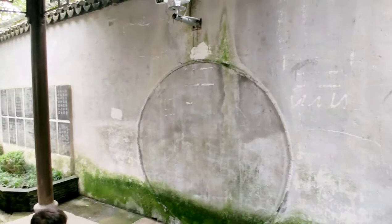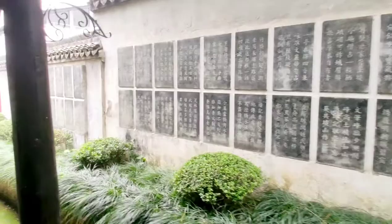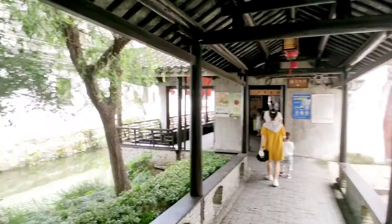And you can see those are calligraphy, carved on the wall. You can date those calligraphies back to 200 years ago, made by the ancestors who wrote the calligraphy, which is a very traditional handwriting.